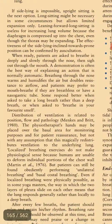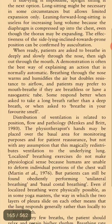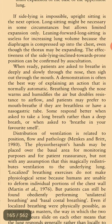If side lying is impossible, upright sitting is the next option. Long sitting may be necessary in some circumstances, but allows limited expansion only. Leaning forward, long sitting is useless for increasing lung volume because the diaphragm is compressed up into the chest, even though the thorax may be expanding. The effectiveness of the side lying inclined towards prone position can be confirmed by auscultation.